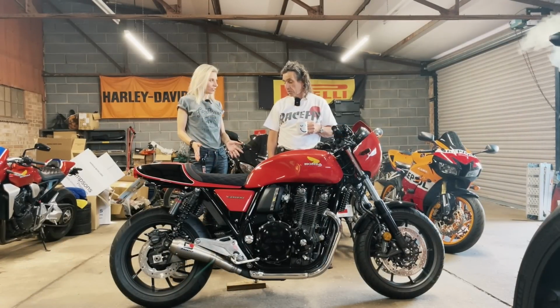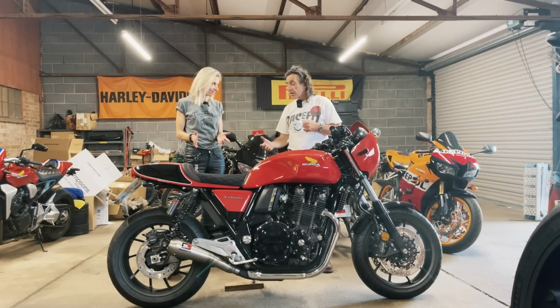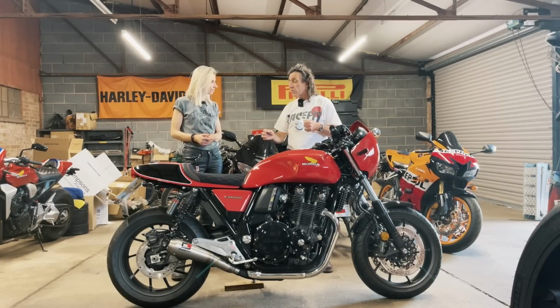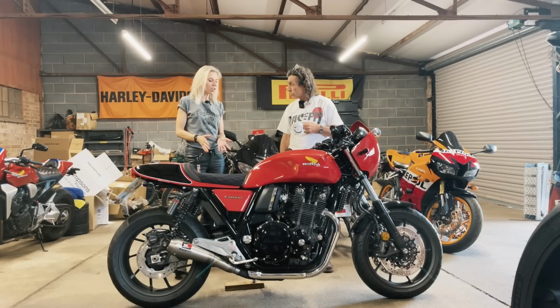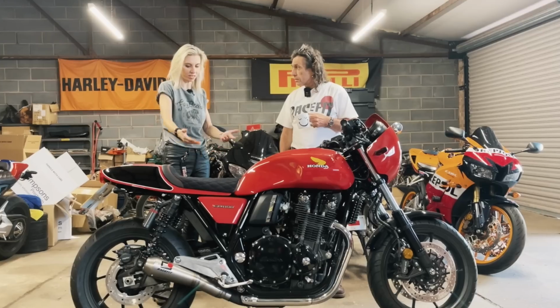Honda CB1100, the 50th anniversary of CB750. It is, because luckily, the year that these started rolling out was the 50th anniversary of the original 750 that was launched in 1969. And the marketing guys at Honda said, we could do this as a homage to the original bike. So in a lot of their blurb on the internet and brochures, it said it was the 50th anniversary bike.